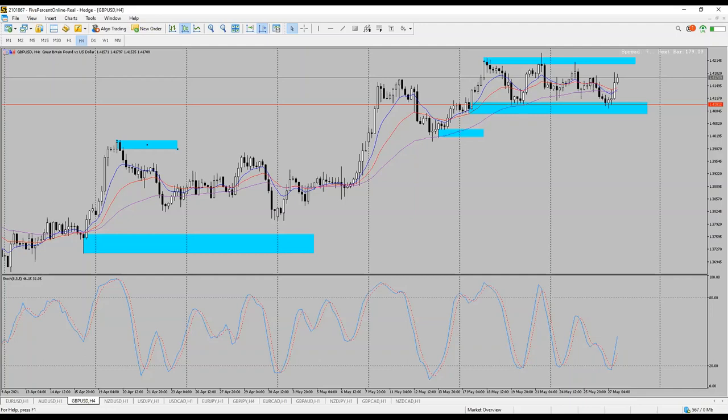What internet analysis source am I using for fundamentals? To be honest, I'm not using anything for fundamentals. I'm just trading the chart. I'm trading what I see.